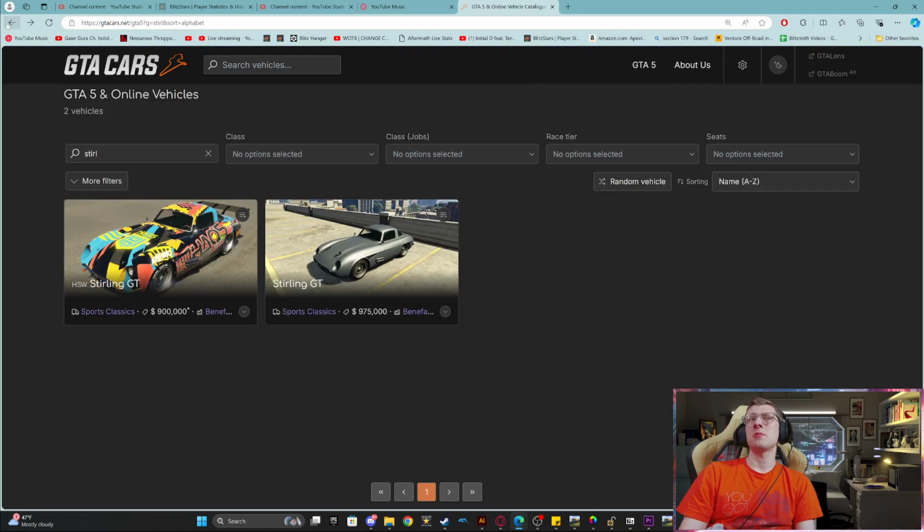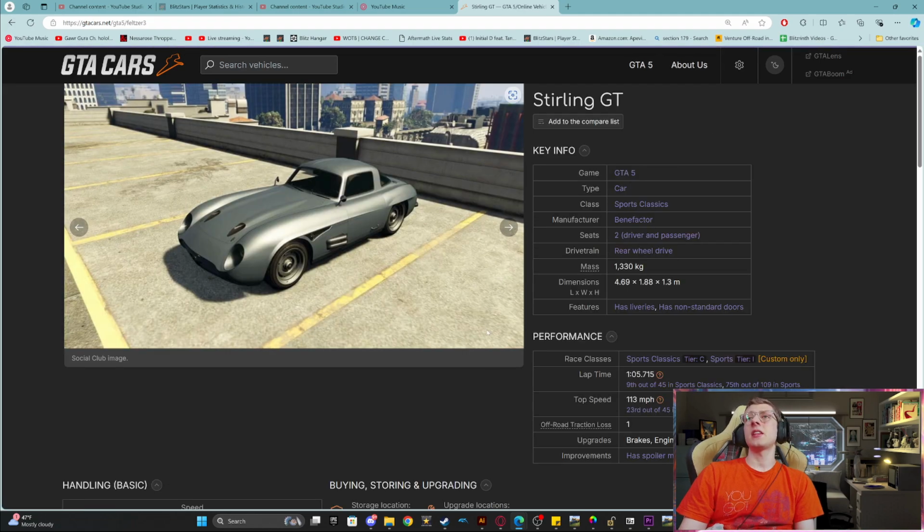It is one of the best HSW vehicles to get your hands on. Sterling GT, I think, is going to be at Simeon's, if I'm not mistaken. It's normally 975,000 to buy, and this week you can pick it up for 682,000. So a pretty decent discount.